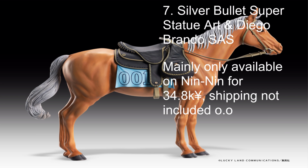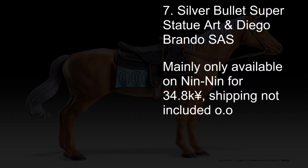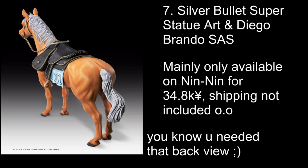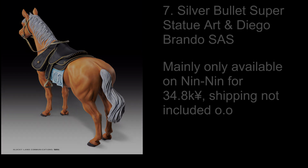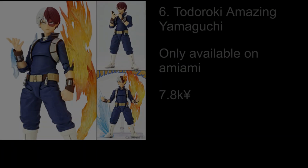I'm gonna still say that Valkyrie's still my favorite horse. He's pretty expensive. Hopefully you guys ended up getting him on Genkai or Zen, ordered from Zen. Otherwise, Ninen's really gonna slap you up with that shipping. Hopefully you guys look for it.